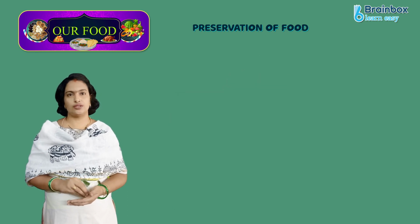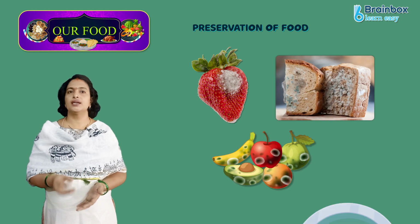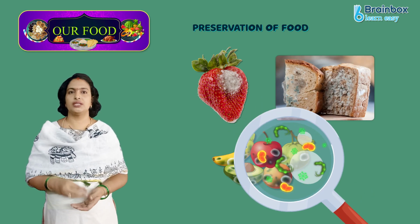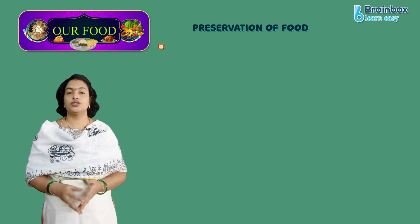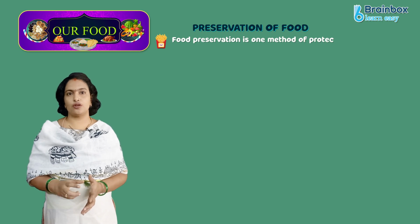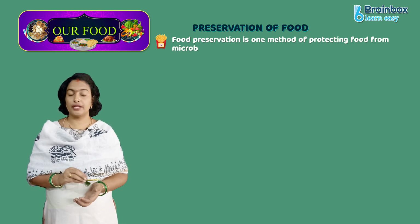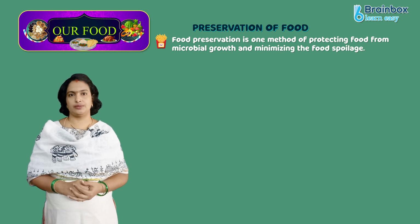Food can undergo spoilage generally due to various reasons like bacterial contamination, insects, physical and chemical changes, etc. So, food preservation is one important method of protecting food from microbial growth and minimizing food spoilage.